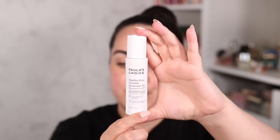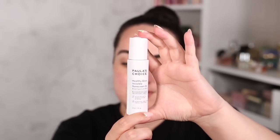The last skincare product I wanted to try is actually from Paula's Choice. They sent over their new Healthy Glow Invisible Sunscreen Oil, and I tried it the other day and I loved it. This has an SPF of 30, and it has barrier support. It has an antioxidant complex, and it is a perfect way of finishing up your skincare routine.